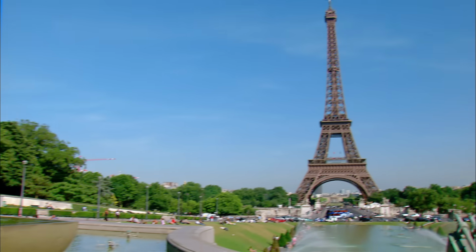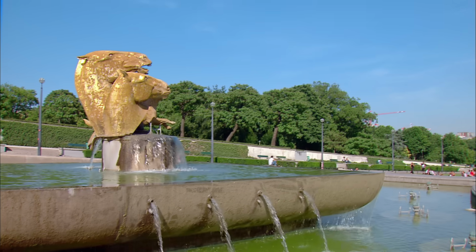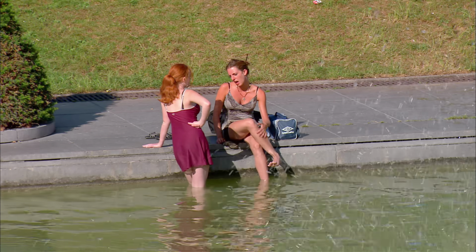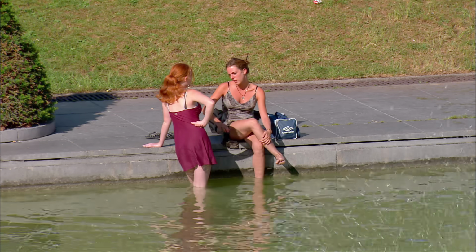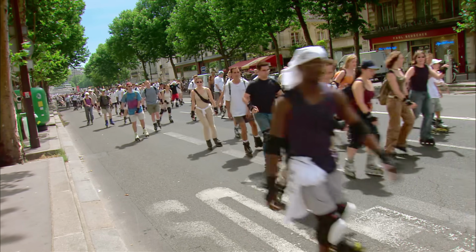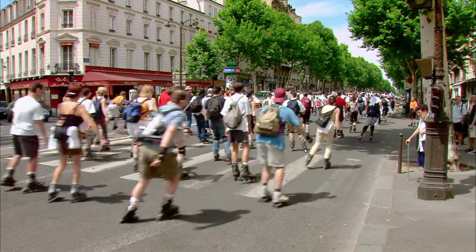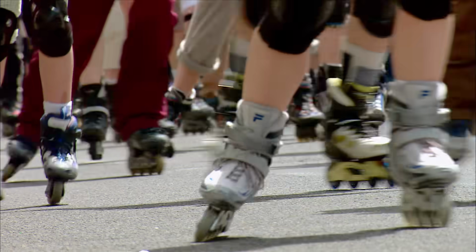The Trocadero Square across the river is the place to view the tower and to check out a colorful scene. Parisians own their city. In fact, twice a week, streets are closed and thousands turn out to roll through their city in an exuberant celebration of life.